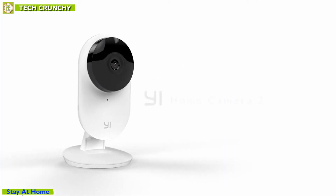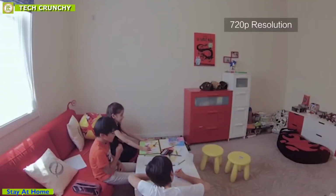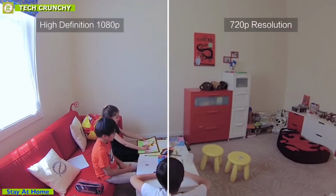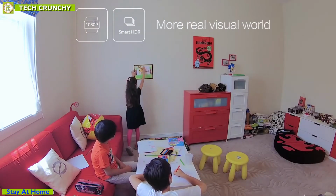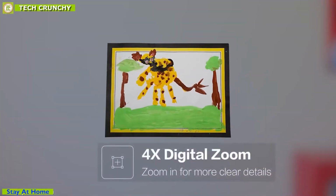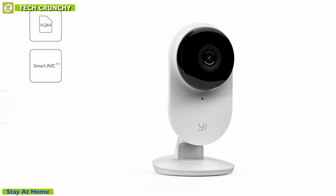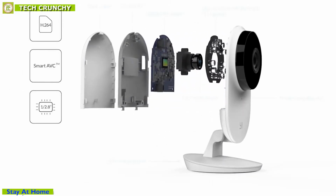YI Home Camera 2 has a 130 degree ultra wide angle 1080 pixel HD smart video technology that can record and stream footage at a super low bitrate and compress videos without losing the resolution of the footage. It has Panasonic CMOS sensors that give superb first class quality night vision footage.